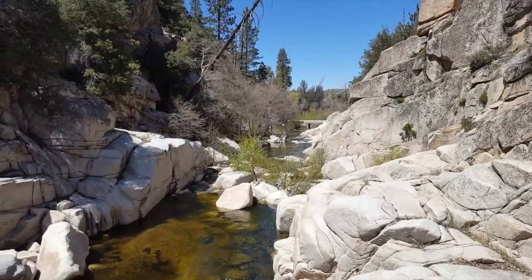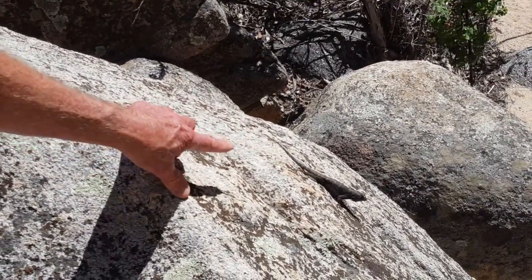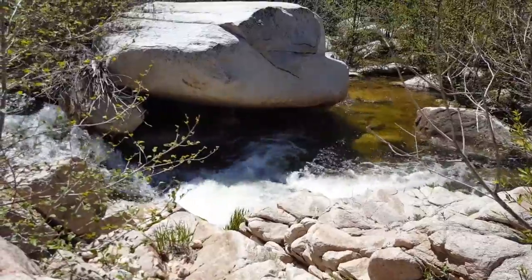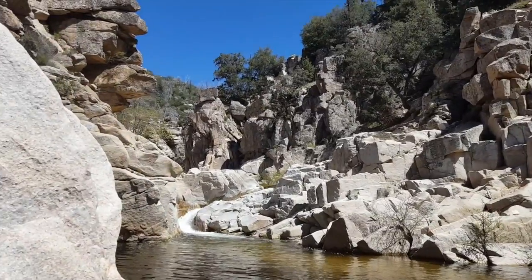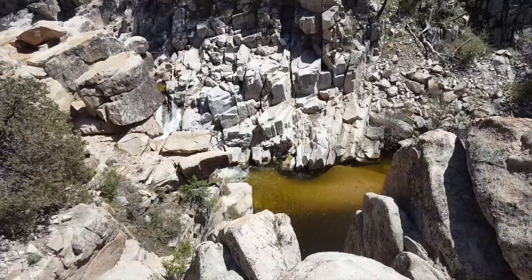Just gorgeous. Marv is reaching out to pet the little lizard. See his blue belly? There goes Marv looking for the trail. We have a jacuzzi right here. What do you see around the corner? Beautiful little falls. Beautiful little falls. Who knows if we'll ever get to this waterfall.